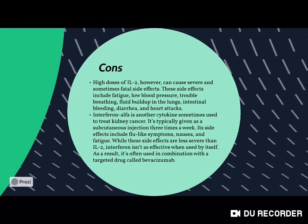The cons, like we saw before, there are two principal drug families used in the RCC, that is interleukin-2 and interferon alpha. The side effects of this: a high dose of interleukin-2, however, can cause severe and sometimes fatal side effects. These side effects include fatigue, low blood pressure, trouble breathing, fluid buildup in the lungs, intestinal bleeding, diarrhea, and heart attacks.